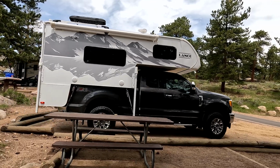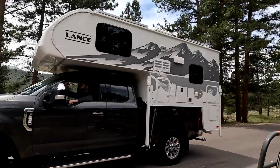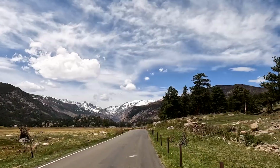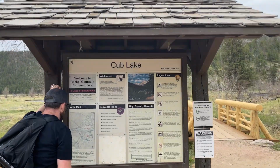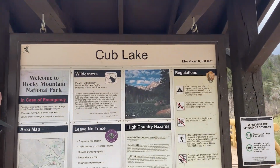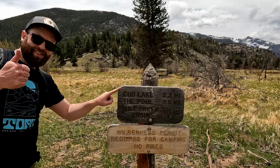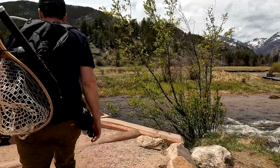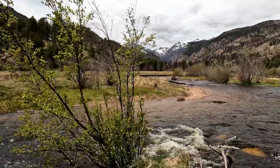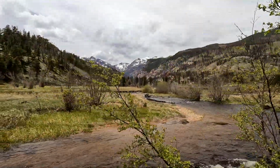We unfortunately had to push back Trail Ridge Road to the next day due to possible weather at higher elevations. So we jumped to Plan B, which was to hike the trail to Cub Lake. It's a 4.6-mile round-trip hike to an alpine lake known for its blooming lily pads in the summer months. The trail started by taking us over the Big Thompson River and across Moraine Park.